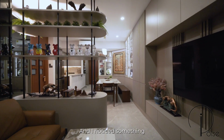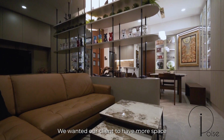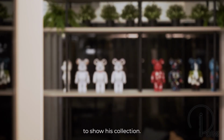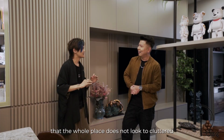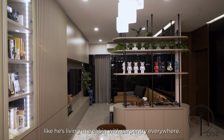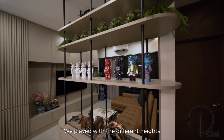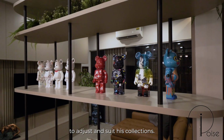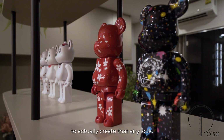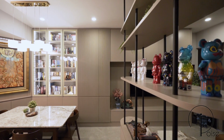And I noticed something dividing the dining and the TV space. Tell us a little bit more. We wanted our client to have more space to show his collection. But at the same time, we're trying to balance that the whole place does not look too cluttered, like he's living in a cabin with carpentry everywhere. Therefore, we came up with this structure right here. We played with the different heights to adjust and suit his collection. We used the powder-coated pole system to create that airy look. Perfect idea for a feature shelf.